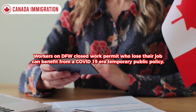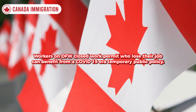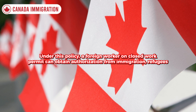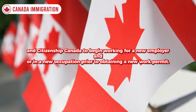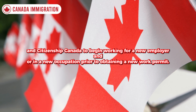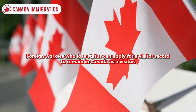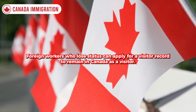Workers on TFWP closed work permit who lose their job can benefit from a COVID-19 era temporary public policy. Under this policy, a foreign worker on closed work permit can obtain authorization from Immigration, Refugees, and Citizenship Canada to begin working for a new employer and/or in a new occupation prior to obtaining a new work permit. Foreign workers who lose status can apply for a visitor record to remain in Canada as a visitor.